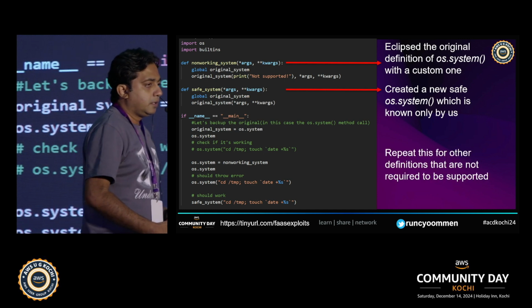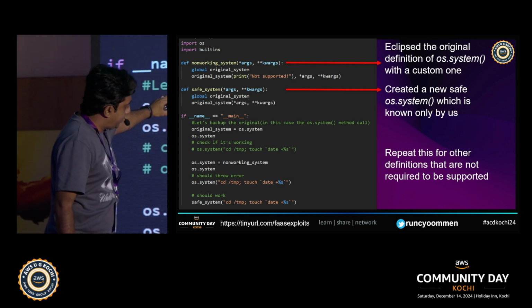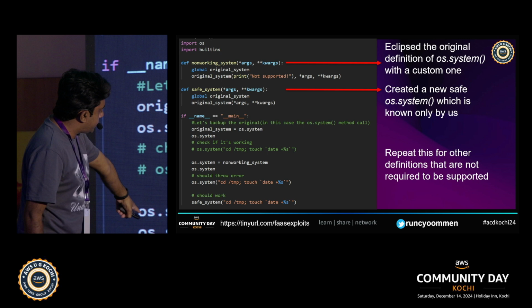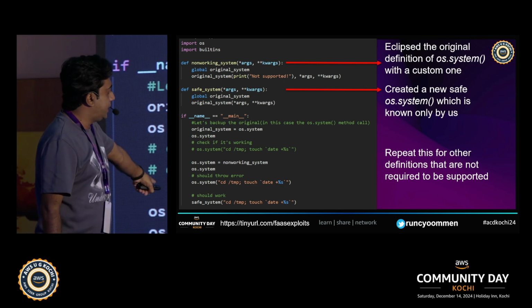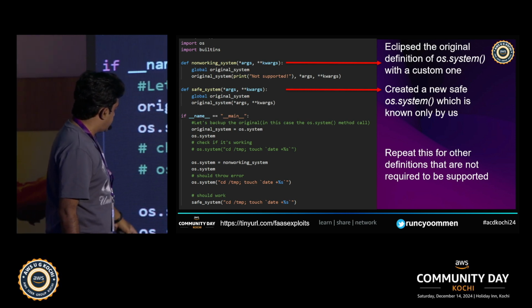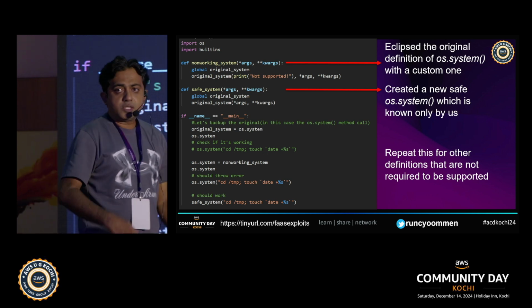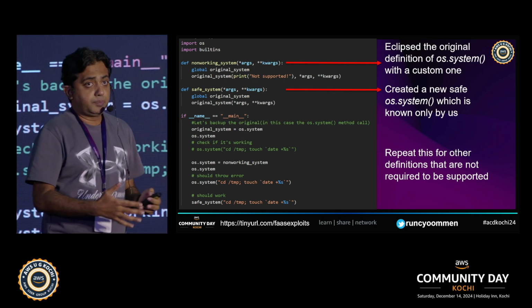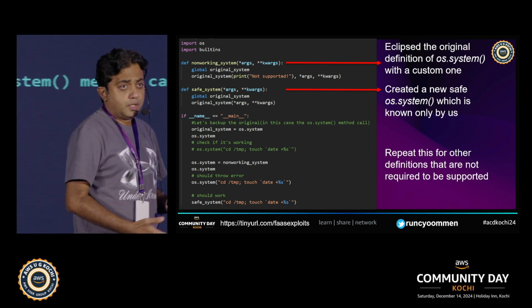And this way, you are basically eliminating all the things. So here in your Python function, you are no longer using os.system. If the attacker tries to use os.system, it will give an error. The programmer would only use the safe system over here, right? So this is one way that you can alleviate the techniques that a common attacker would use within a Lambda function.